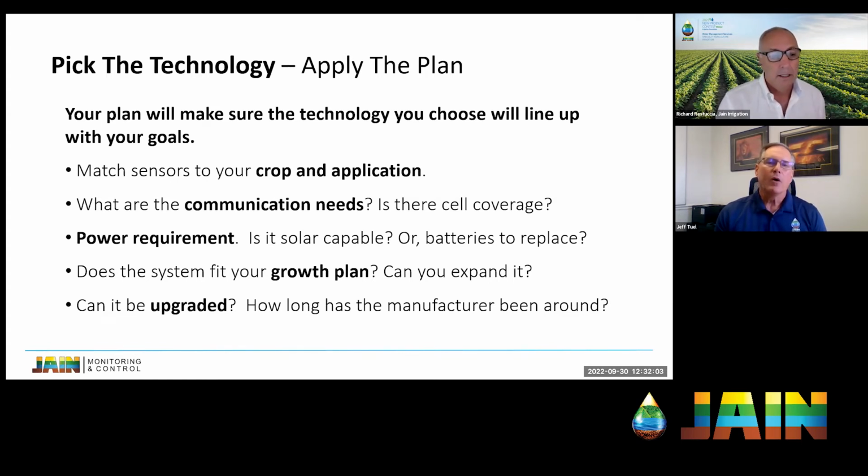So what about power? What are the requirements for power? Does it have solar or batteries that will have to be replaced, or maybe it has both? My engineering side says if you have solar, then you have batteries. It's a different kind of battery. It's a longer life, a lithium ion or some type of lithium based battery. You're not going to have to change it very often. If it doesn't have solar, then you will be replacing batteries more frequently. It's something you have to be aware of.